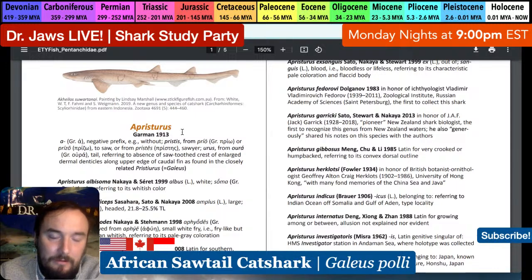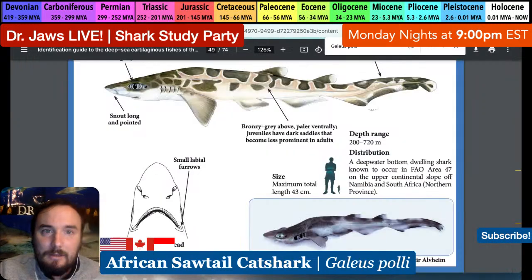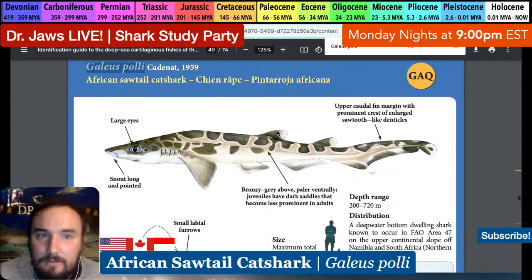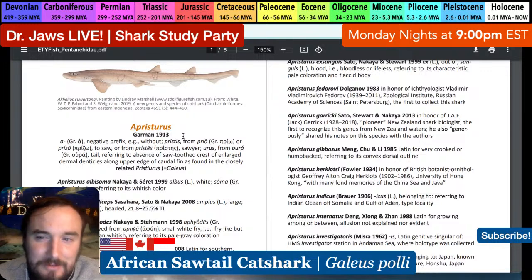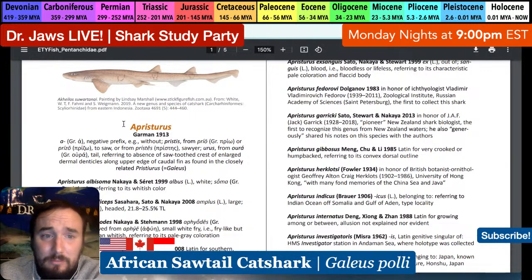The term Apersturus means without a saw, referring to the absence of a sawtooth crest of enlarged dermal denticles along the upper edge of the caudal fin, as found in the closely related Galeus. So this is actually really cool. We talked about how our catshark, Galeus polli, the African Sawtail Catshark, has a ridge of dermal denticles on the top of the tail, and its cousins, the Apersturus, lack that ridge. So that's one thing that makes them different. I really never knew that's where the name Apersturus came from. That's really cool to see the connections there.